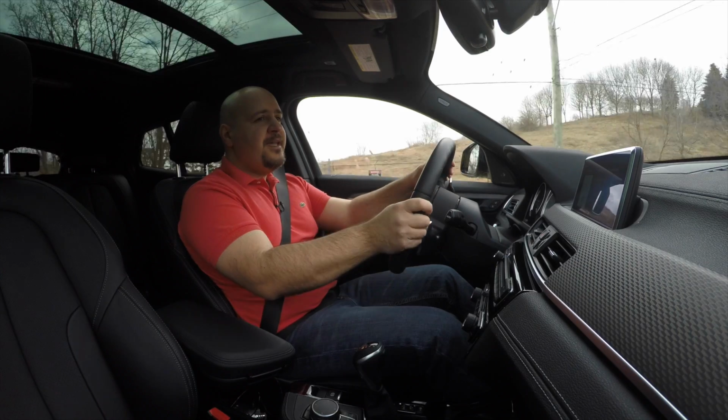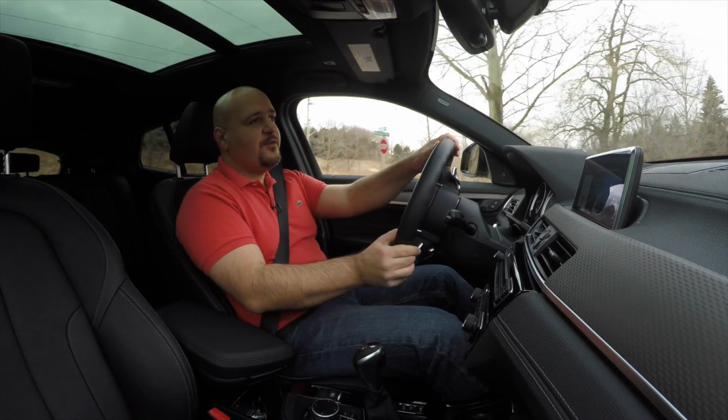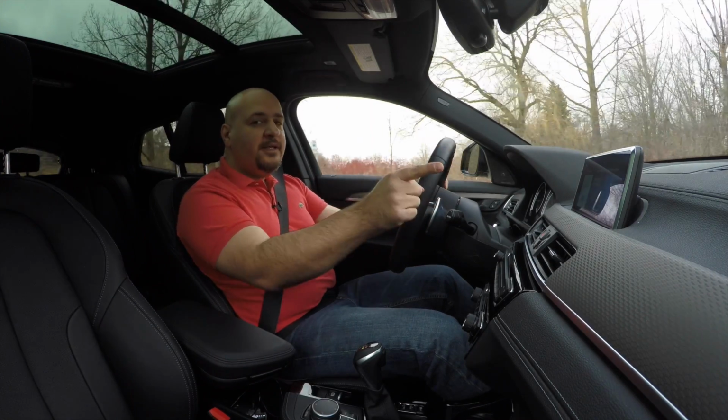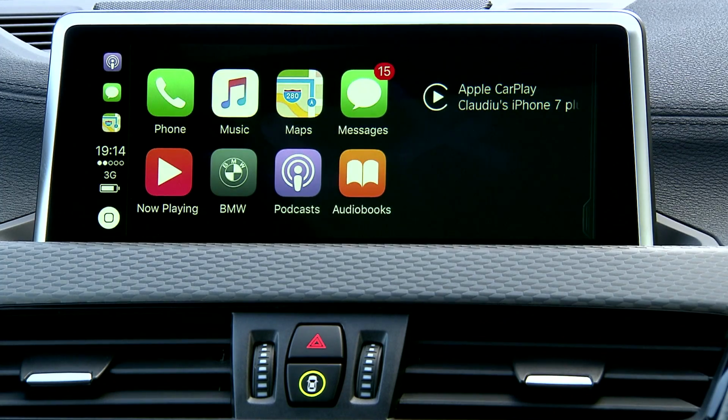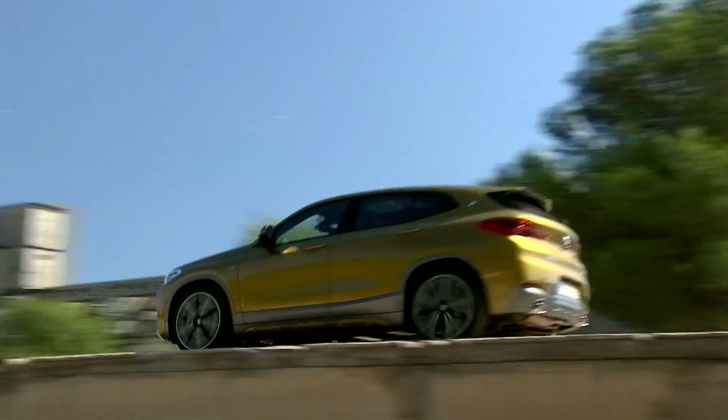However, if you're ready to pay $54,000 for one of these, then be ready to pay another $1,000 for an iPhone, because this only comes with Apple CarPlay. This car also has a really badass Harman Kardon sound system, and I need to mention that the lights inside and out work really well.